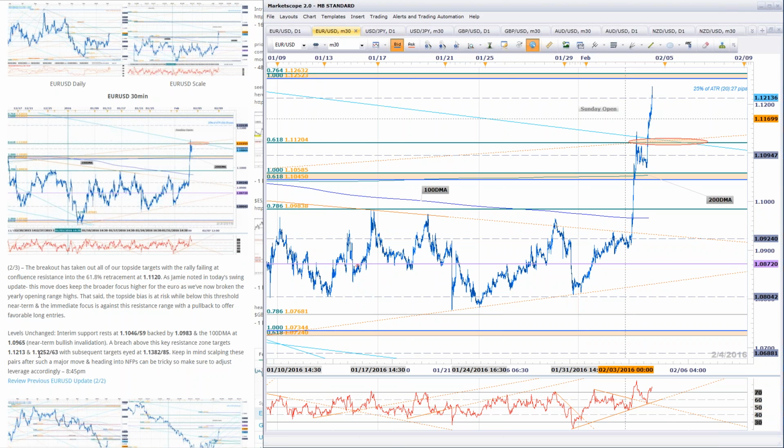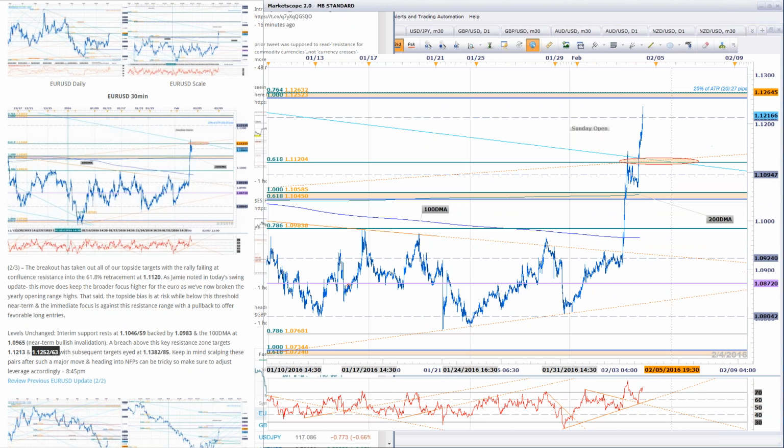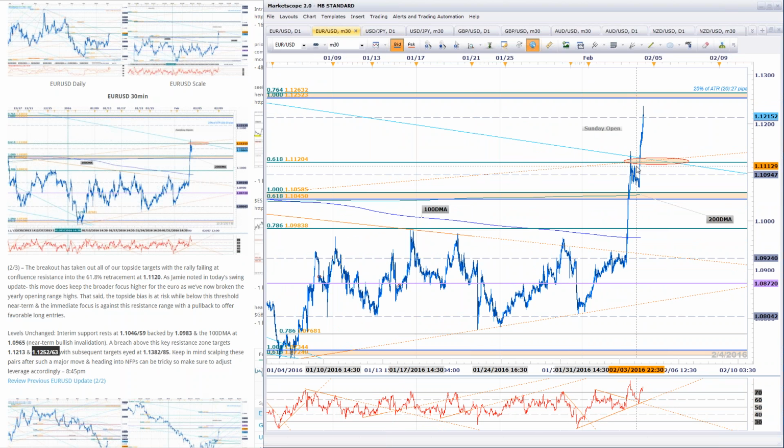Long story short, the subsequent two targets at the top side, you're just about there now. 112.13 got taken out. Next is 112.52/63, and that's this Fibonacci confluence right here. You're basically looking at the 764 retracement off the low, and this is 100% extension off a 764 retracement off the high, excuse me, and this is 100% extension off the low. So coming in some resistance, still see some upside.